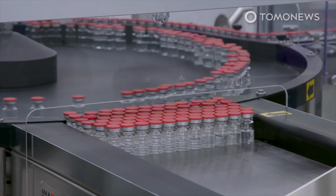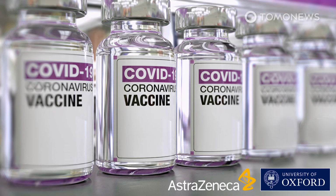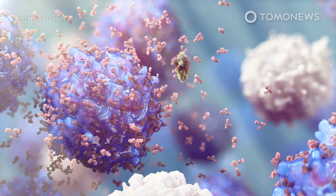The University of Oxford and AstraZeneca say their vaccine is 90% effective in preventing COVID-19 in clinical trials. The vaccine works in a different way than those from Pfizer and Moderna, and it may be easier to distribute. Here is how it works.